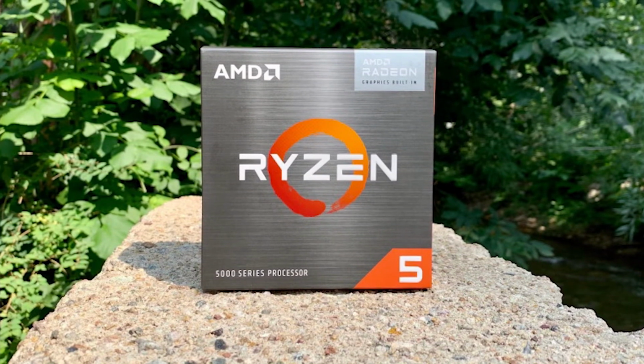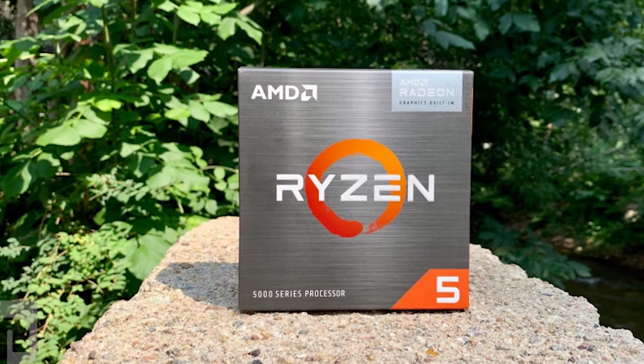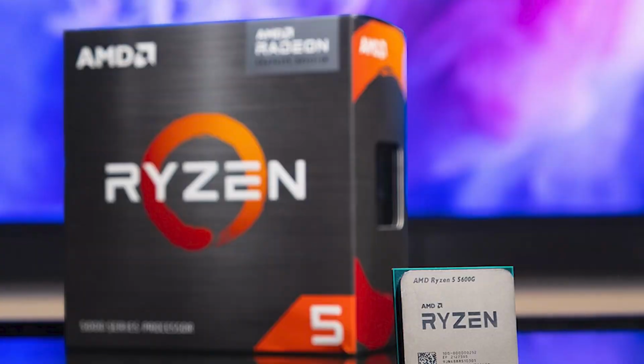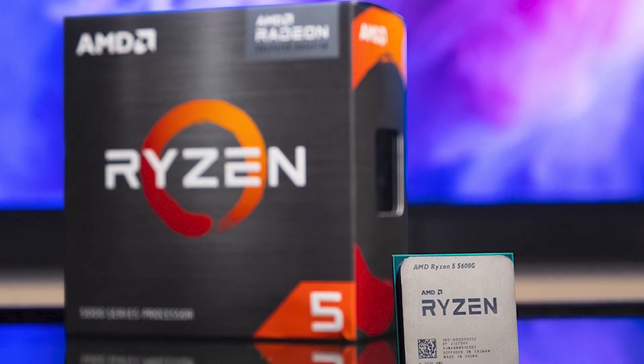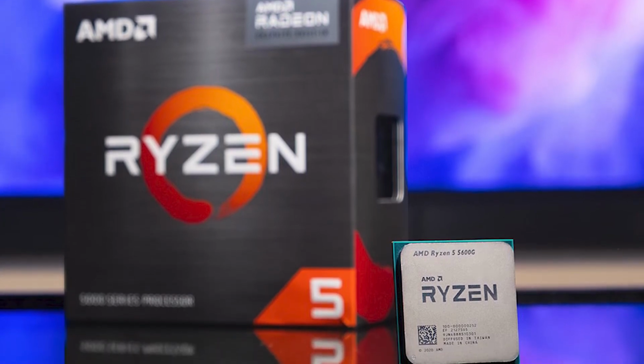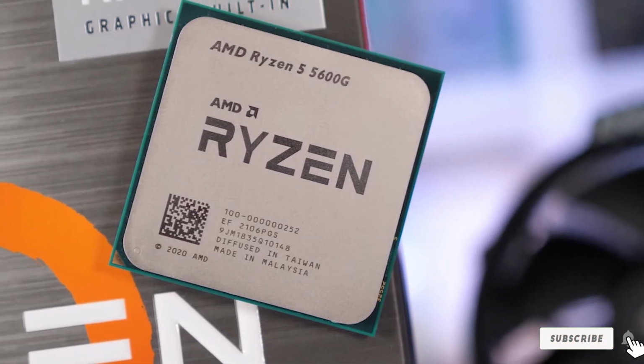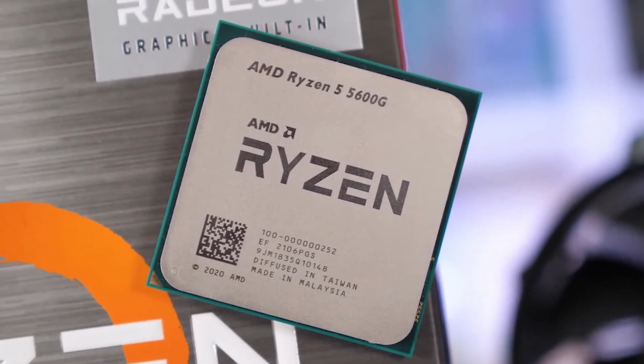However, since this is an AMD Ryzen processor, it's unlocked and overclockable, and so the boosted clock rate can be whatever you say it is, as long as you have the cooling to back it up. If you're a creative professional who isn't familiar or comfortable with overclocking, you'll probably want something with a higher default boost.